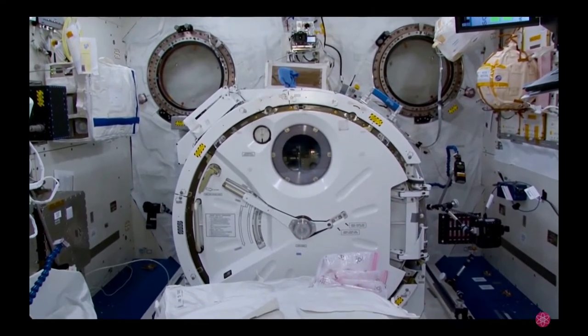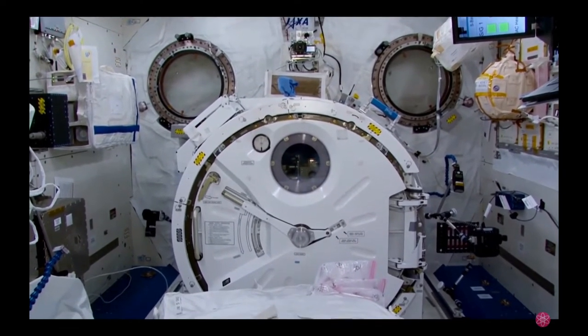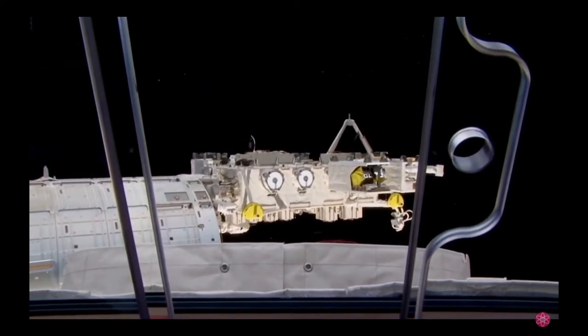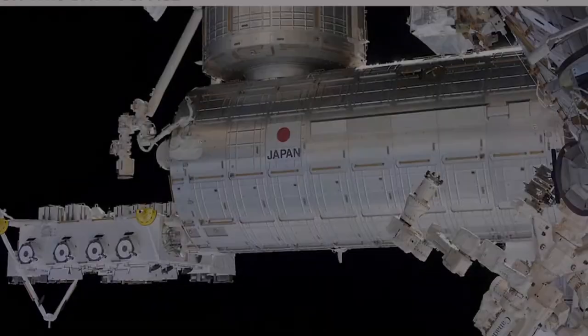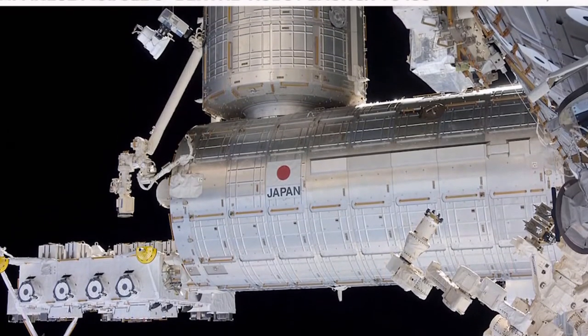The exposed facility, also known as Kibo EF, is located outside the port cone of the PM. It helps to conduct experiment payloads in a fully exposed space environment. It also has the JEM remote manipulator system, which is a 10 meter robotic arm, mounted at the port cone of the PM. It is used for servicing the EF and for moving equipment to and from the ELM.